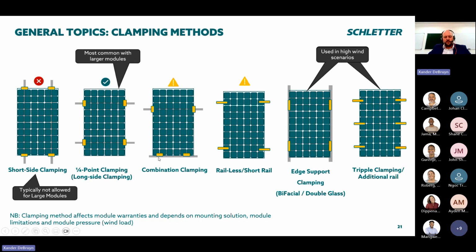Combination clamping you see more often on ground mounts. It is possible on some modules in some conditions. But what's good about it is that you can often share a center rail to reduce the amount of aluminium that you need to mount. But it's not frequently used due to not being preferred by PV module manufacturers.